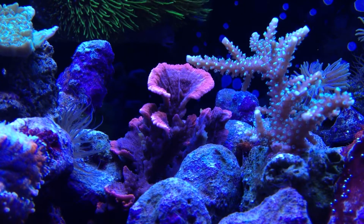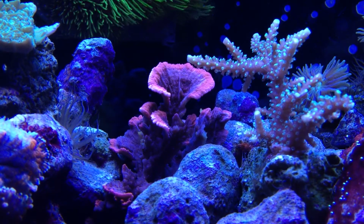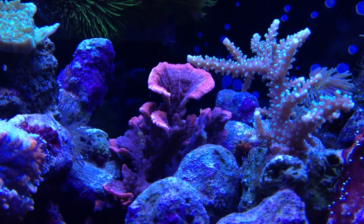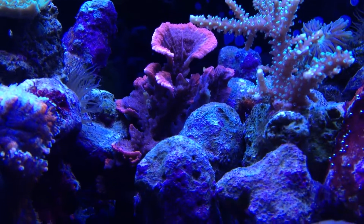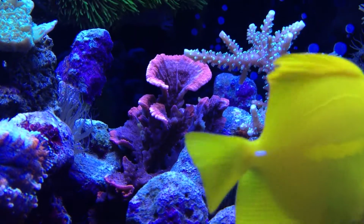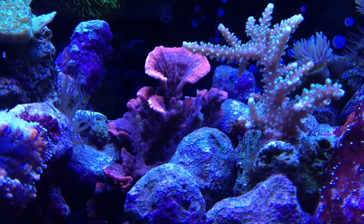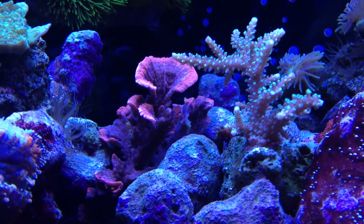The acro on the right side usually has its polyps out, but right now they're not for some reason, but the polyp extension is really good, and the growth on this thing is just amazing. It's pretty much almost fully encrusted over the glue that I used to put it in place. It was just interesting because usually that's what grows first, but this thing just sprouted in all directions first, and then it started really encrusting. So, a good, healthy piece there.